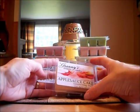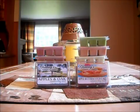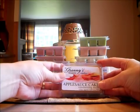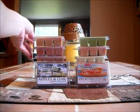So I definitely get a cinnamon applesauce with a little bit of that cake bakery note. That's really good. I like this. And it's not heavy on the cinnamon. It's not a heavy cinnamon scent whatsoever.